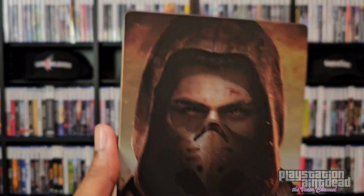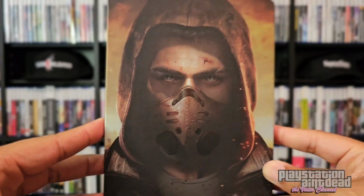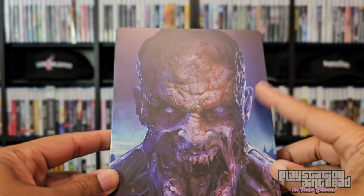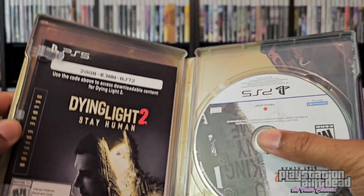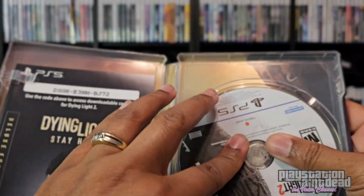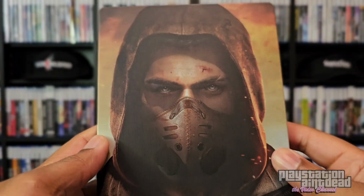Next up, we have Dying Light 2. This was the deluxe edition or something. I can't remember what it was called. It's called something. But it came with the steelbook. You got the character on the front here, and then the back, you got one of the zombies, which is pretty dope. I want to say this glows in the dark or something, black light. So the DLC code is probably used already, but go ahead and try it if you want it. But yeah, inside, nothing super crazy. We got just part of the world there. And you got the logo on the side there.